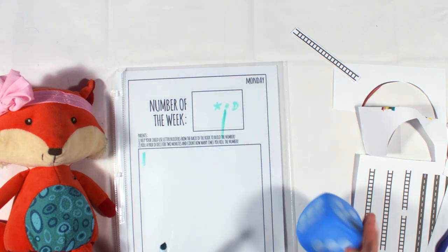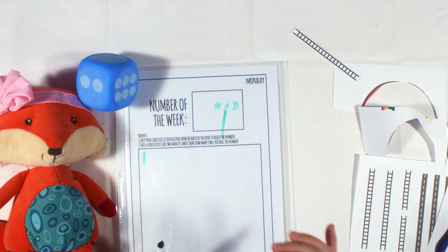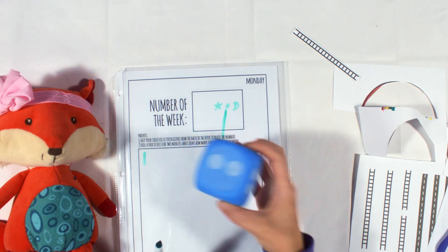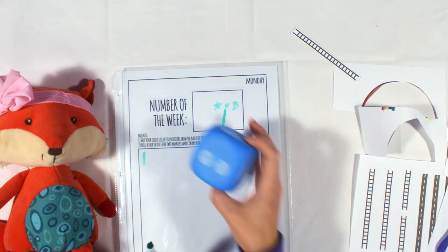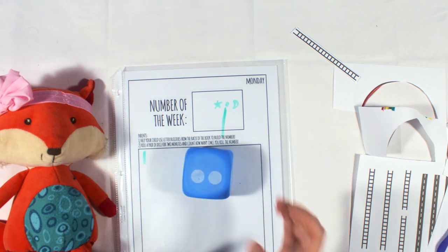1, 2, 3, 4, 5, 6. Nope. Keep rolling. Oh, 1, 2, 3, 4. Nope. And I keep rolling, 1, 2, and rolling. I can also take turns. So if I wanted to have a turn and then Roxy had a turn and I had a turn and Roxy had a turn. Nice.